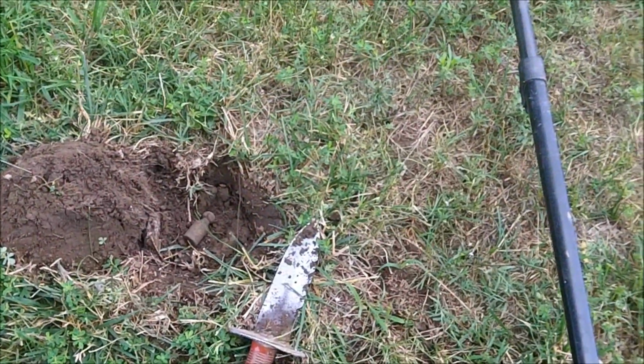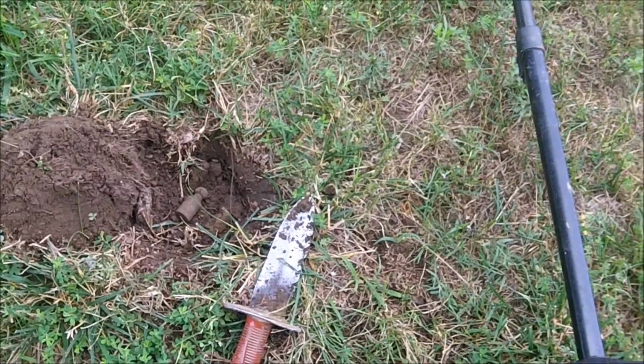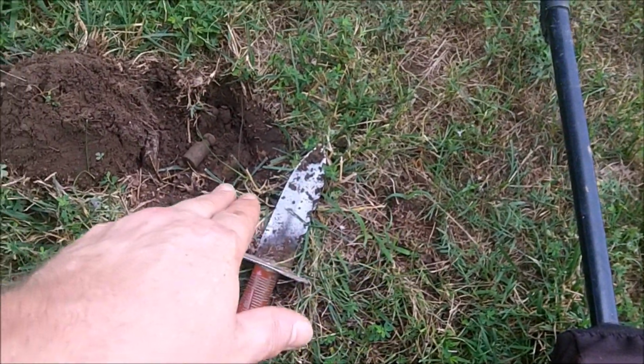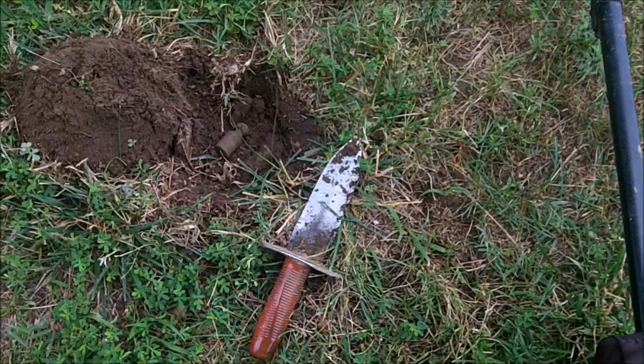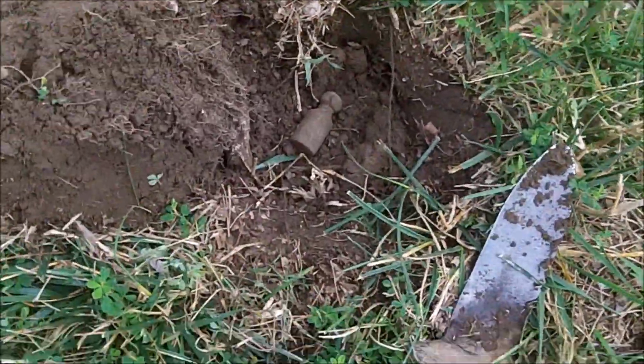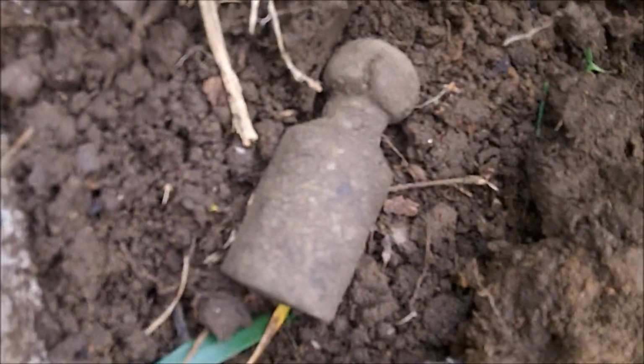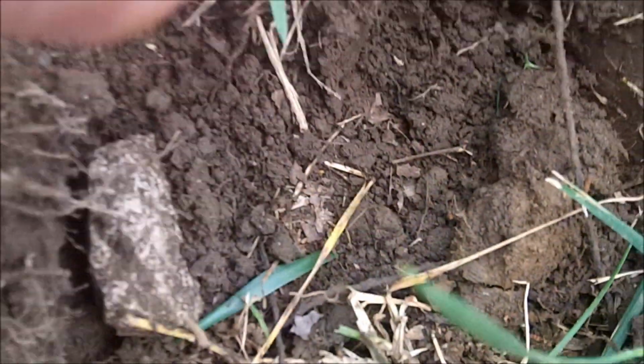Well, I'll tell you what, this next signal I got, it was very cool. I cleaned out a zinc over here and a little bit of garbage, and I had another signal that was still off to the side a little bit, dug down, and when I pulled the plug, it was just sitting in the hole. Check that out. I have never found one of these before, but this is a weight to a scale.